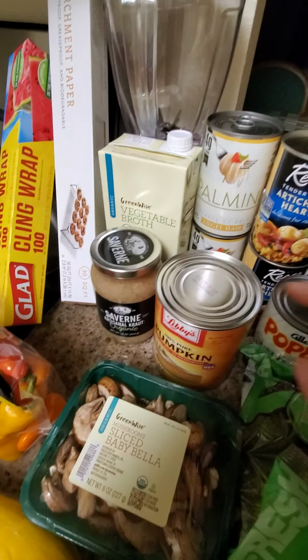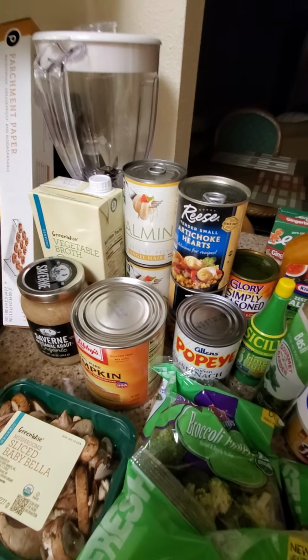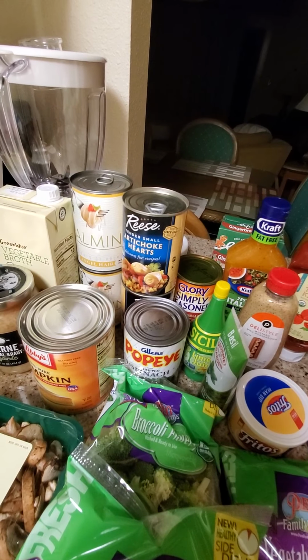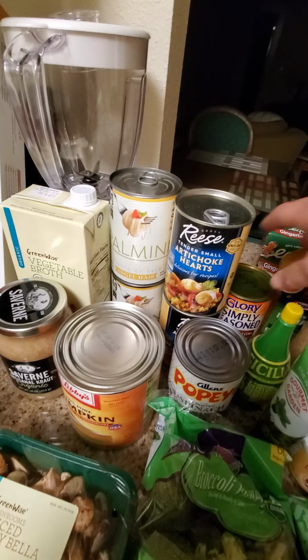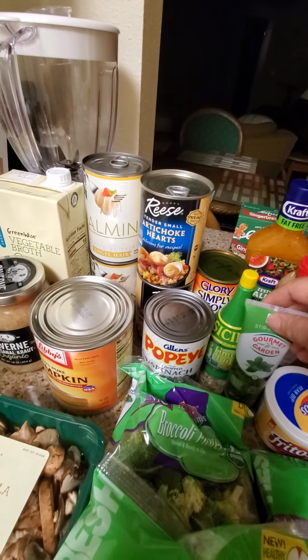Got some raw pumpkin here. They didn't have organic. Got some Popeye spinach. I know canned food is just warm bulk. It's had all the nutrition, cooked the snot right out of it. But I got some of that and some of this okra. It just sounded really, really good for something a little different later this week.